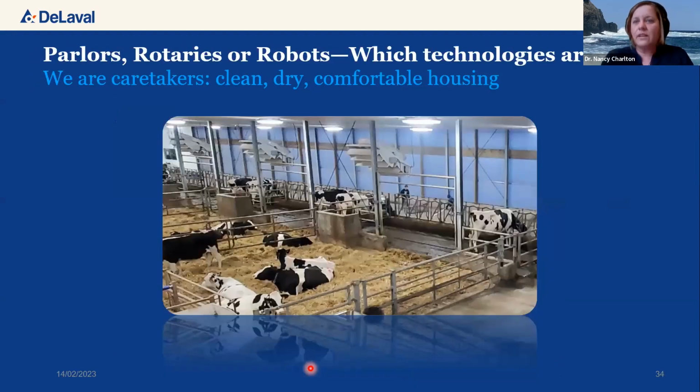We are caretakers of calves and cows. It all starts with clean, comfortable, dry housing. And if you're going to do a retrofit or an upgrade, let's just make sure that the cows coming out of the gates are going to be healthy to hit that milk production that you need.